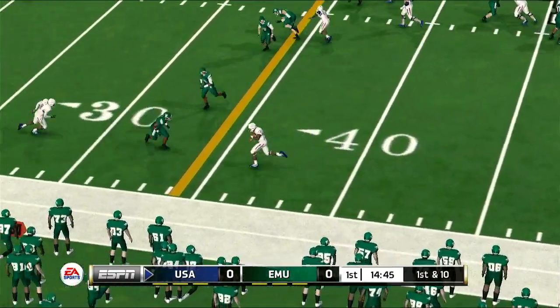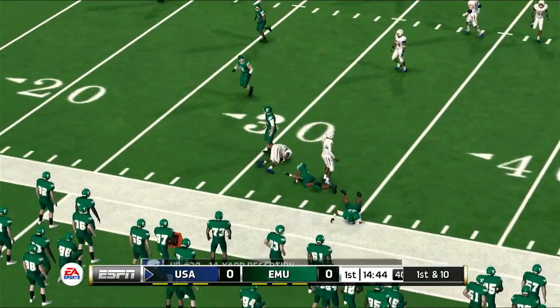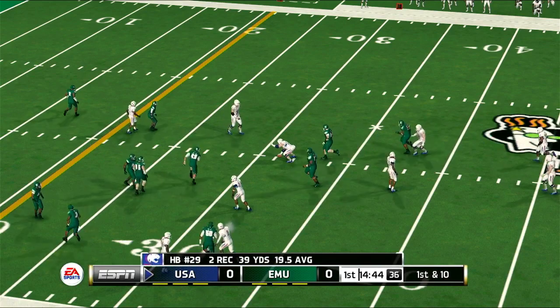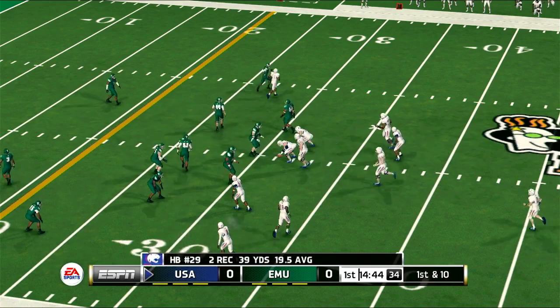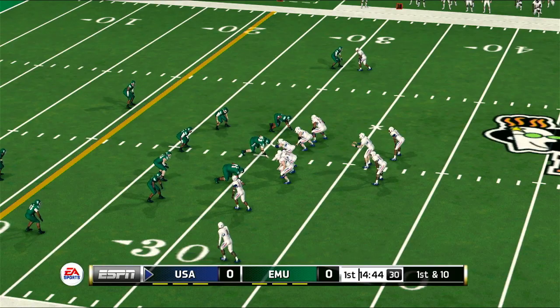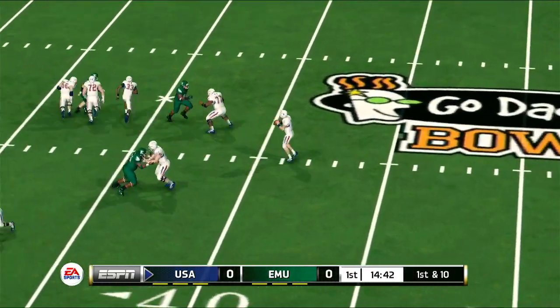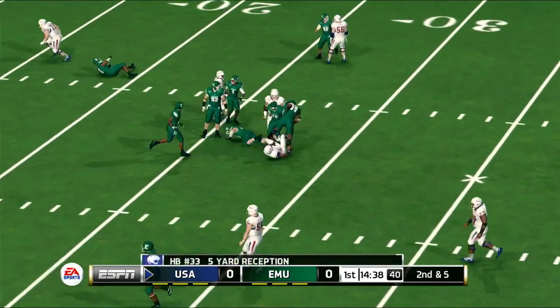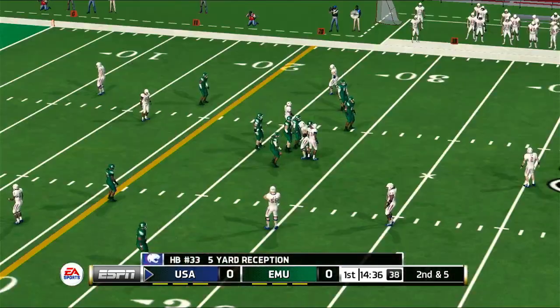Throws complete. He's got room to work. And they make the stop at about the 31. The defenders are really going to have to get their heads into this game. That was a big play, and on first down, no less. Throws a laser across the middle, and down he goes at about the 27-yard line.